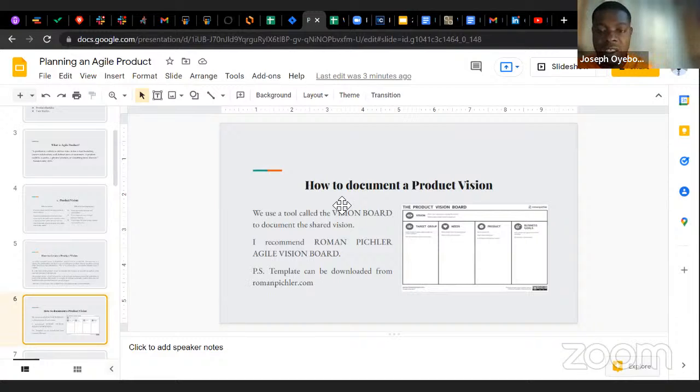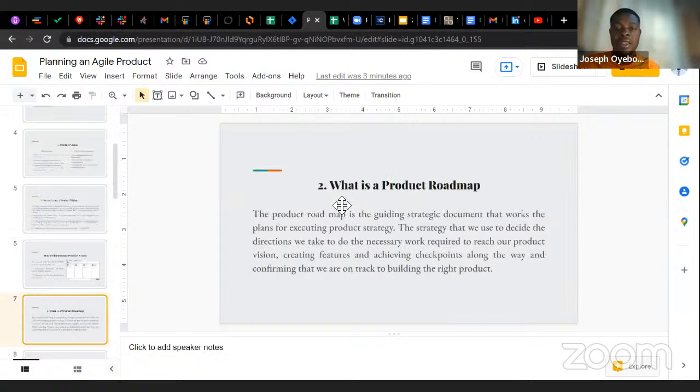What you have there is your target group, the needs, what need this product is serving, what solution it is bringing to the marketplace, what the product is, and what the business goals are. So that is it for how to document the product vision. We move ahead to the next topic.